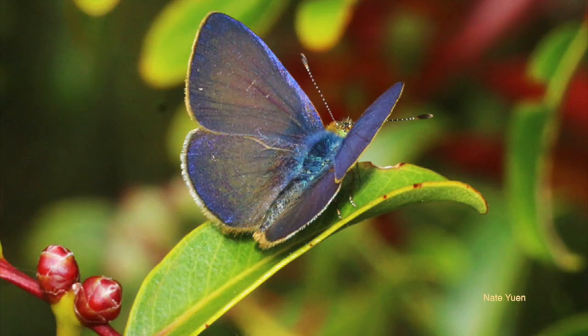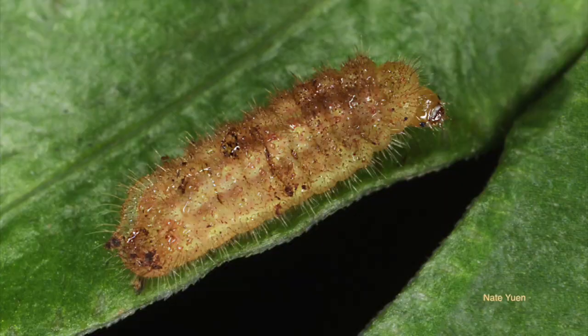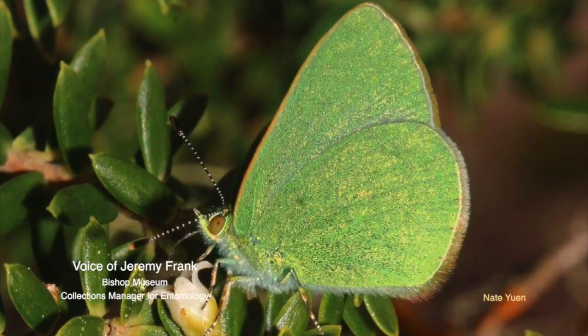The Blackburn's blue, its larvae feed on koa trees, and it's a much smaller butterfly. It's also more widespread. The Blackburn's blue is a small blue, as the name implies, and green butterfly that can be found around the islands. They're very distinctive and recognizable butterflies because of their coloration, so where they do occur, they're very easy to spot.